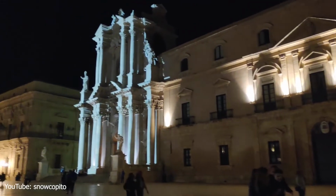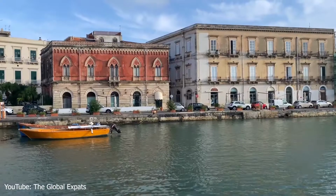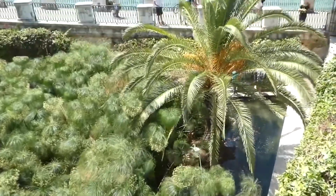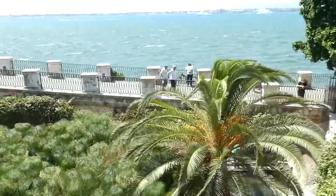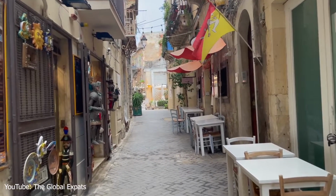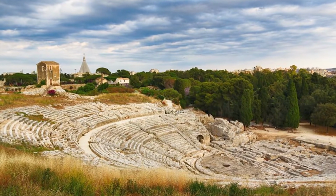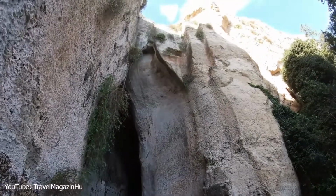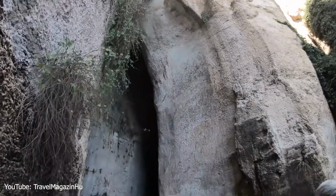The stunning Piazza del Duomo, the harbor, the Castello Maniace, and the Arethusa Fountain at dusk are a few sights you must not miss. There's also one must-see attraction in Syracuse as it is today, Neapolis Archaeological Park, home to the Ear of Dionysus, a Greek theater and a Roman amphitheater.